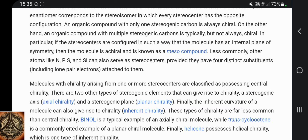Of course. What else? Less commonly, other atoms like N, P and Si. Nitrogen, I don't know what P is. Probably I know, but I would have to check them out. But I think silica is Si. Maybe I want to figure it out once, but I don't share this with you because I want to know.